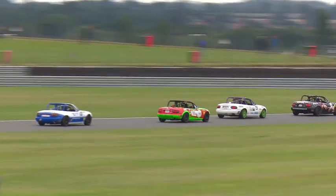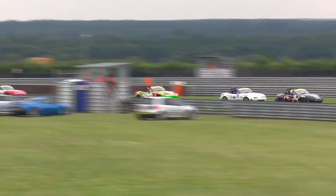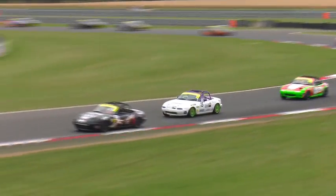Here's the outfield view of that. Ollie Allwood in white and blue is chasing them. Allwood is third in the championship on 702 points on drop scores. So Will Blackwell-Chambers is championship leader, Sam Smith second, Ollie Allwood next, then Josh Jackson, Martin Tolley and Paul Tucker complete the top 6 in the standings, coming here to Snetterton.